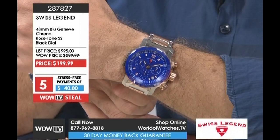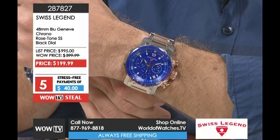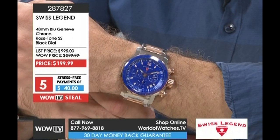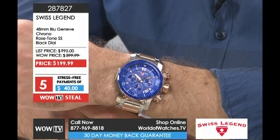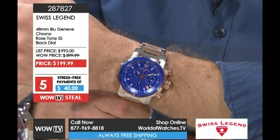Now, size in watch cases is entirely personal preference. Gentlemen, if you like the smallest size and that fits your wrist, ladies, if you like the largest size watch, wear what you enjoy, because watches are as much a fashion statement as they are practical.